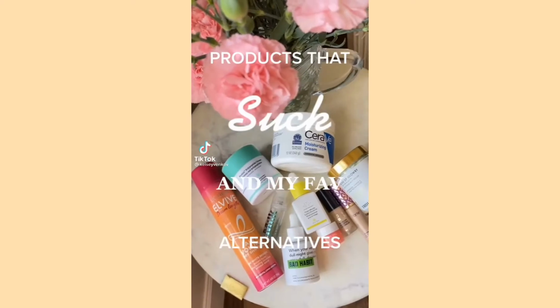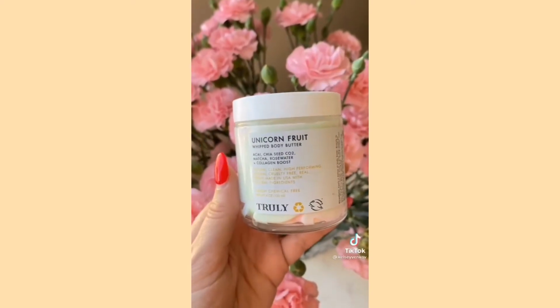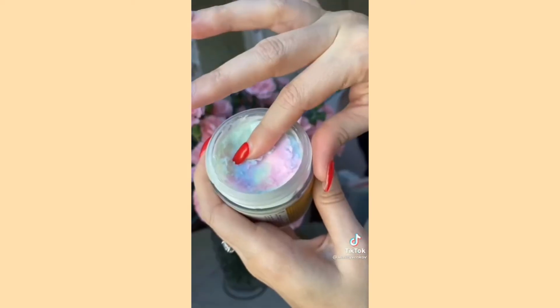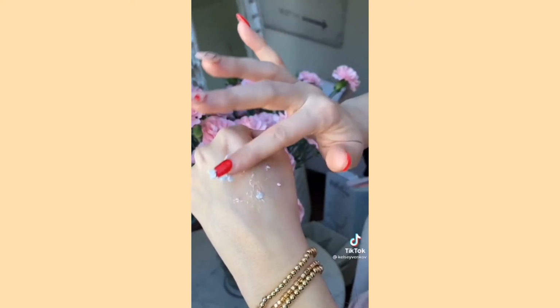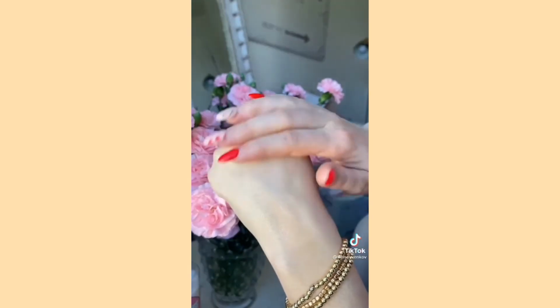Showing you products that suck and giving you my favorite alternatives, part 2. I think Truly focused too much on presentation and not their formula. This stuff is not good. It's hard to get out of the container and it doesn't moisturize. Instead, try the Soap and Glory lotion. This smells amazing and doesn't leave you sticky.